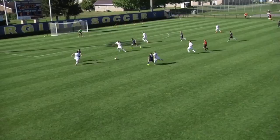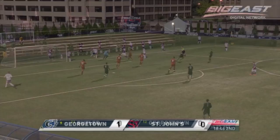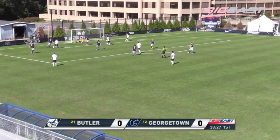Boy has come in ranked 9th in the country. Nice run up ahead by Turnley. Turnley looking to get a shot off. Allen, out wide. Turnley making a run from his left back spot. He's in the box, takes the shot and the save.